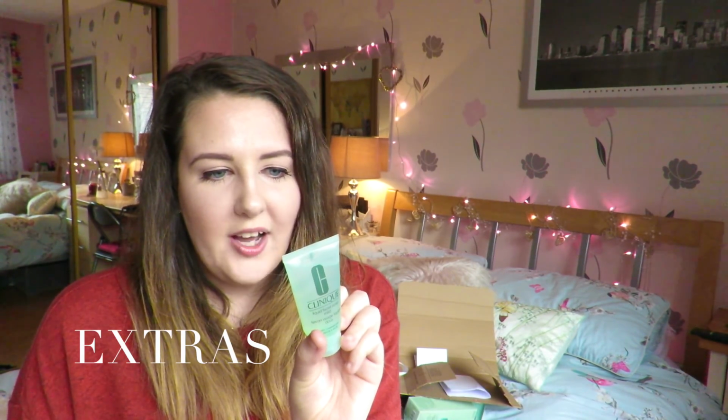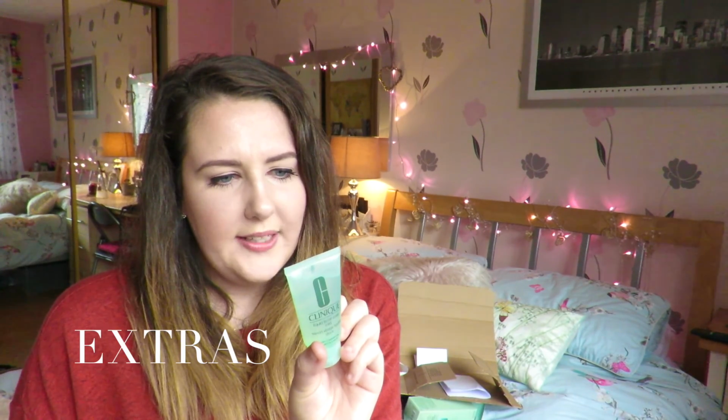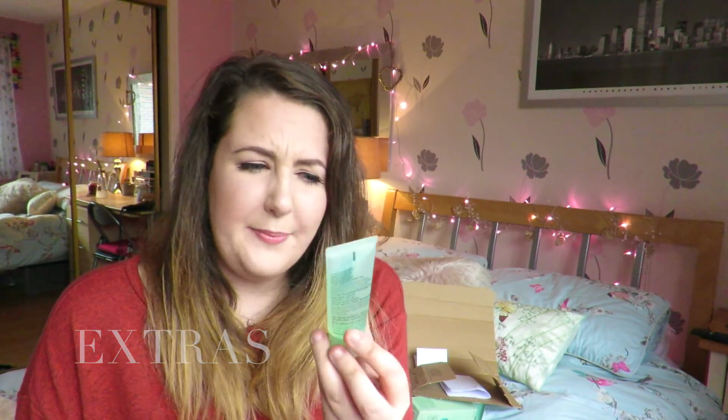This is the Liquid Mild Facial Soap. The Liquid Facial Soap Mild. What am I saying? For the needs of skin dry in the cheeks. Comfortable to oily in the T-zone. I have no idea what any of that means.